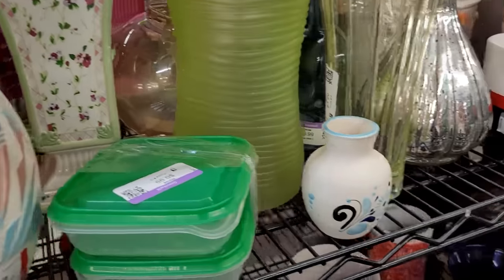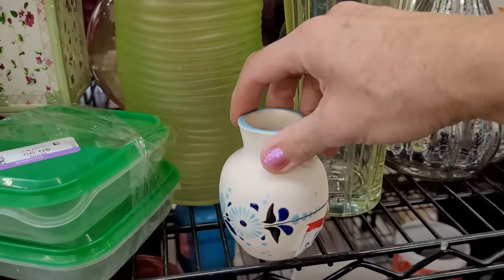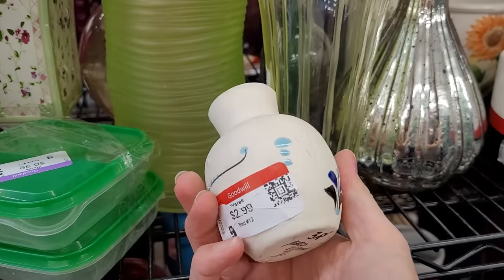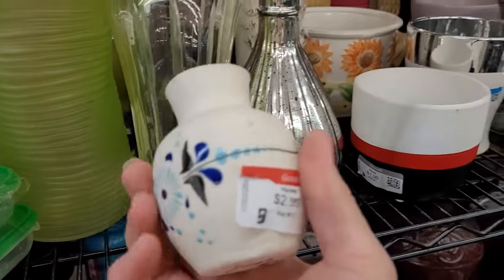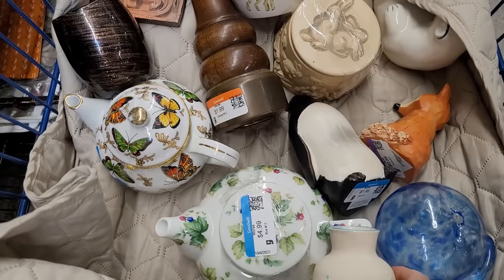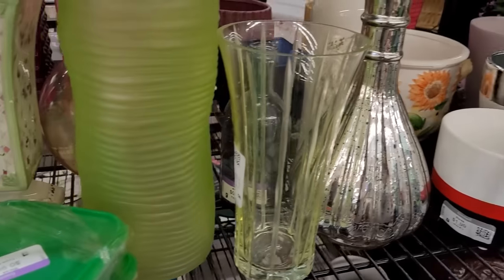And over here is a sweet little bud vase. I do like this one. Hand painted, $3. Love the colors on that. It's in really nice condition, no chips or cracks. Let's pop that into our cart. There's a perfect little spot just down there. And we will keep going.